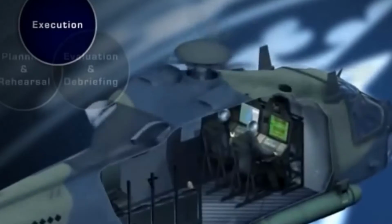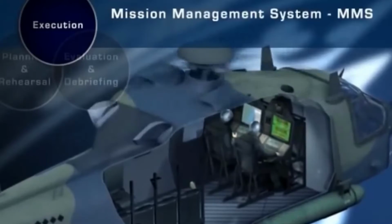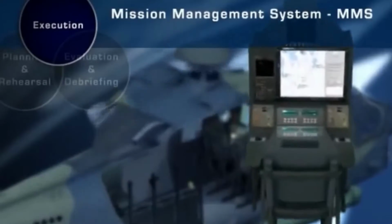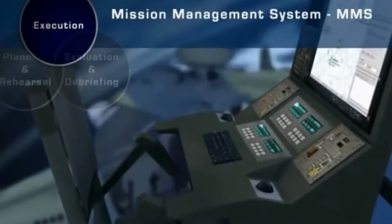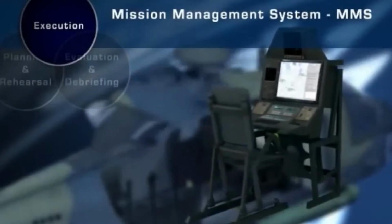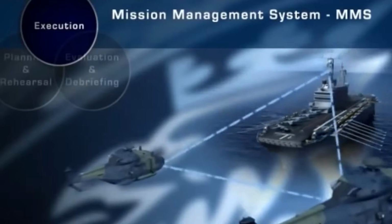To the cabin personnel, the TMS functionalities are accessible through the Mission Management System, MMS. Each MMS operator station is incorporated in a lightweight console. It's equipped with a keyboard, trackball and a large display, the main tactical display, MTD. Weapon and sensor panels are also incorporated. The MMS is an airborne command and control system capable of gathering, processing, presenting and distributing information, increasing the helicopter's capacity to interact with and lead other units.